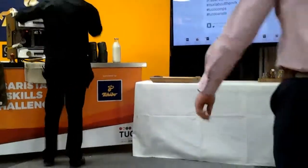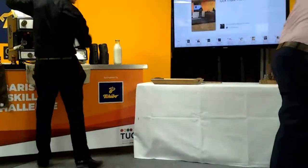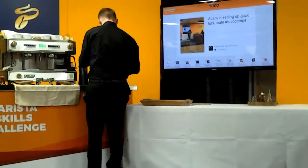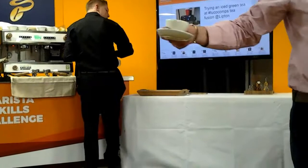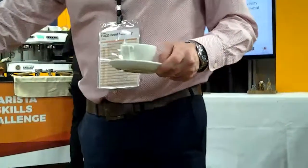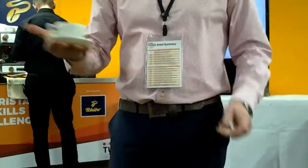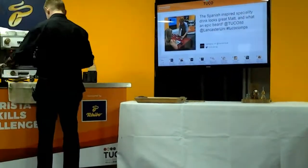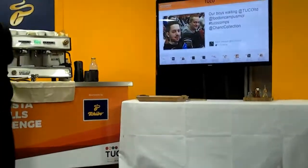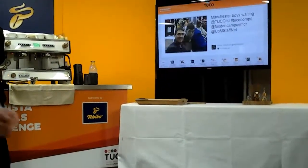So for the cappuccino I'll be using the same brew ratio as the espresso to maintain the flavours. I'm using the full fat milk because I believe the fat and protein content gives a much silkier and richer texture. So hopefully on the big screen here you can see the work Adam is doing at the machine.